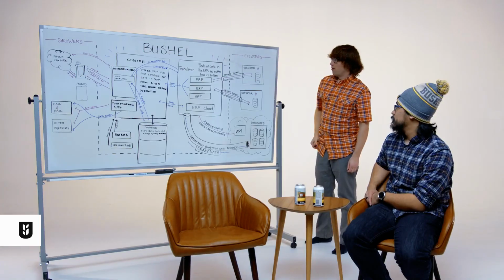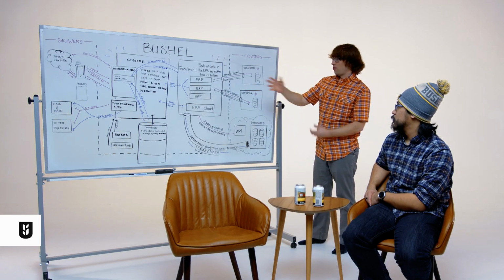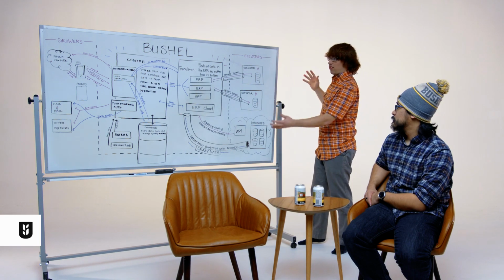One of the things that Bushel does is we work with many different accounting systems at Elevator. And so what makes it challenging for us is that we have to go in and figure out how people have their kitchens laid out. So we're walking into a kitchen and it's just a bunch of cabinets. We have no idea where anything is. We know we need a fork and we know we need a blender, but we don't even know if they have a blender.